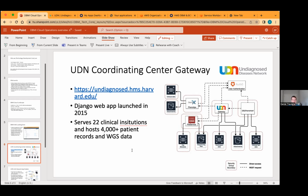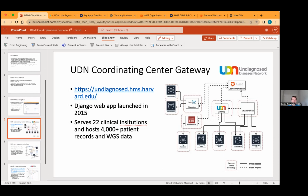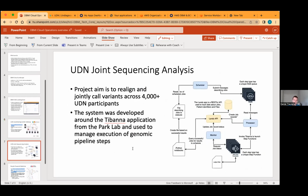But from a technology perspective, it's pretty simple. It's a REST API that lives in the middle and has a UI that allows users to submit and then access all the data. One of the items that's come out of this that I've spent the last 18 months building on is this joint sequencing analysis. All of the participants that submitted data to the UDN did so at various stages, and it goes back as far as 2015. Some of that data that was submitted was aligned to, I don't even know the different reference files, but it was aligned to a different genetic sequence reference.